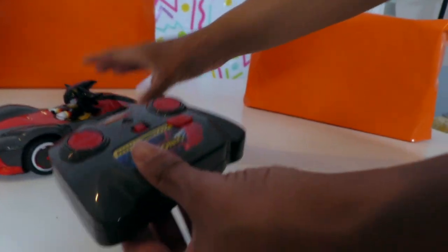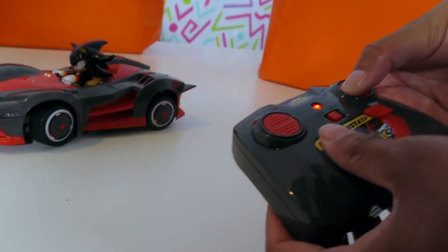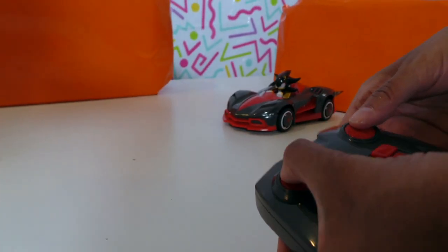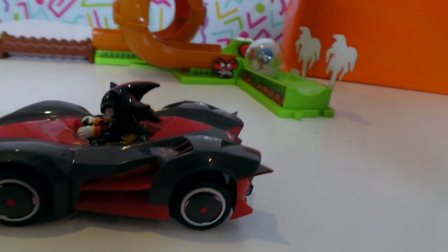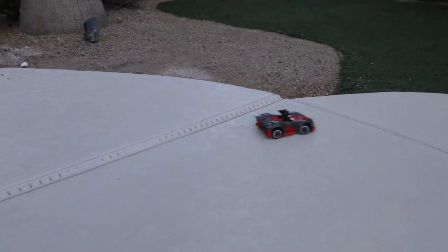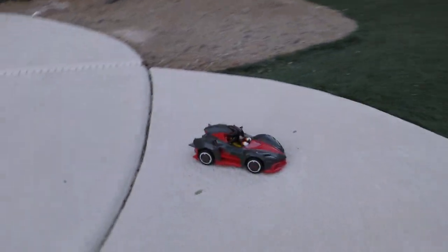Okay, so let's try to get him moving. That remote, which way does he go? Left and right and forward and back? Look at the lights. Shadow, be careful. Wow, he goes pretty fast. This goes backwards. Now it goes forward. We'll take it outside. Oh, whoa, there he is. Look at him go. Wow.